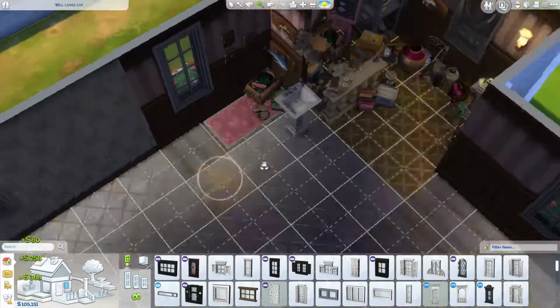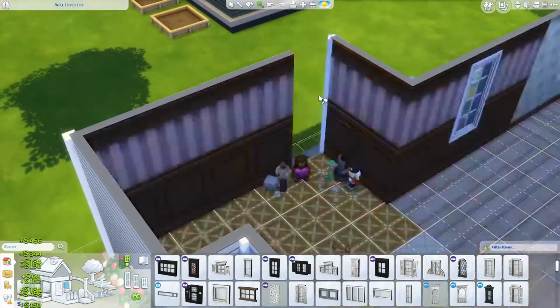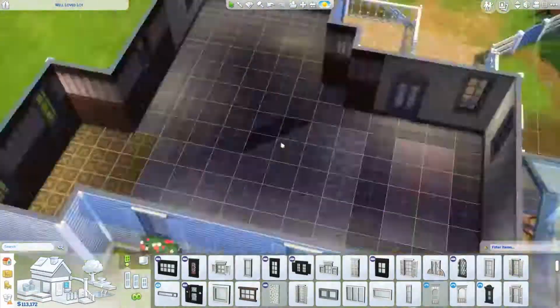Also, the greenhouse is my favorite part of this house. I can't get over it. It's such a good idea. So when I saw it on the gallery, I was like, yep, absolutely 100% the house that I am going to do this week.